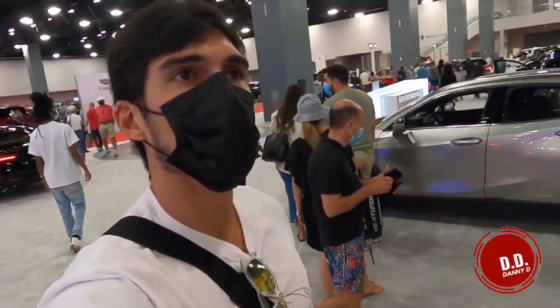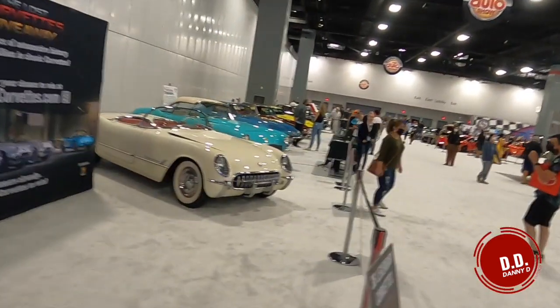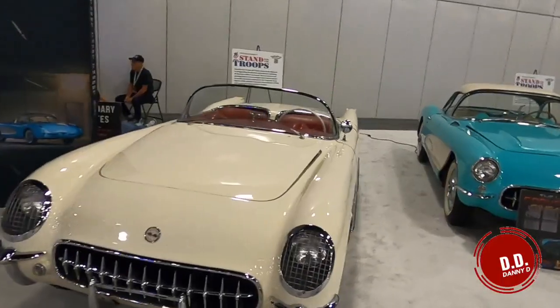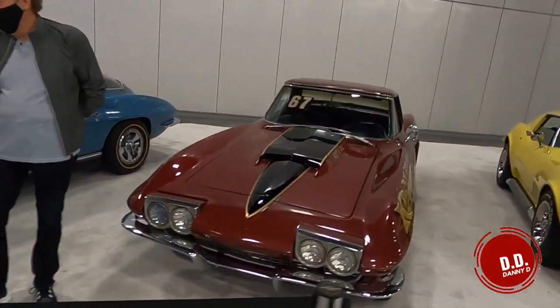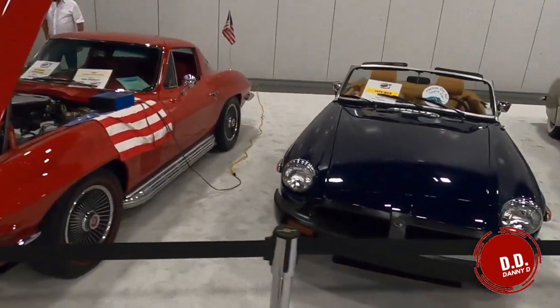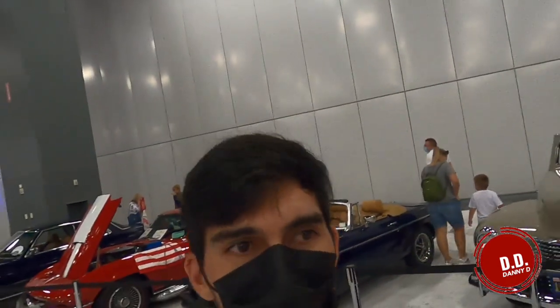Moving on to better looking stuff over this way. Check this out. We got some antiques going on here. Wow, look at that. What is this, a Corvette? Oh my goodness, look at that Corvette. Wow, a '67 Corvette. This little guy here. Wow. A little taste of history here.